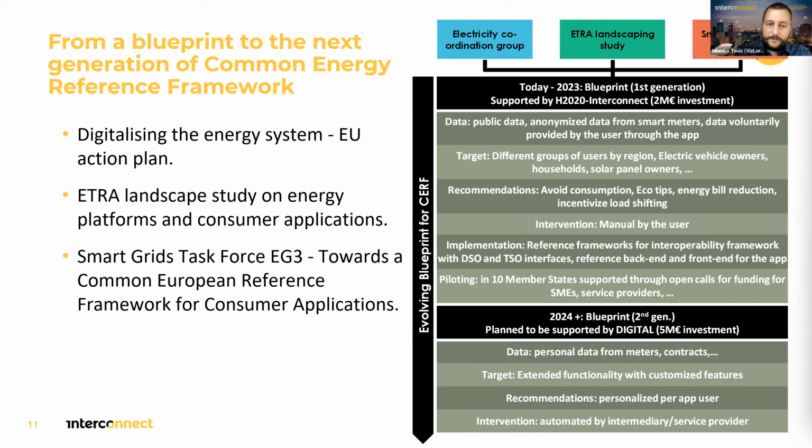The main building components are, as I said at the beginning, the InterConnect semantic interoperability framework and DSO interface, and also an additional collection of interoperable services that the project has delivered. In the first stage, basically concluding this upper part of the image, the goal is to demonstrate the CERF and the energy apps in 10 member states.